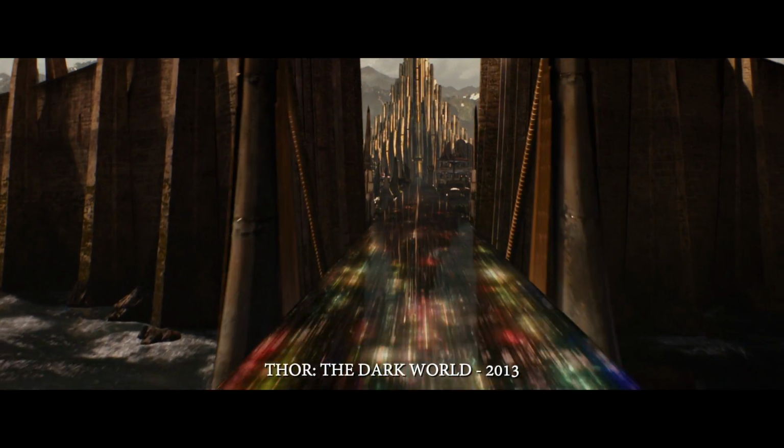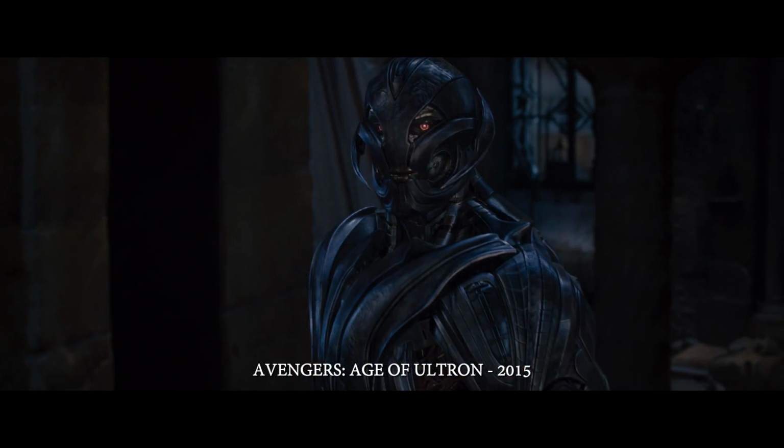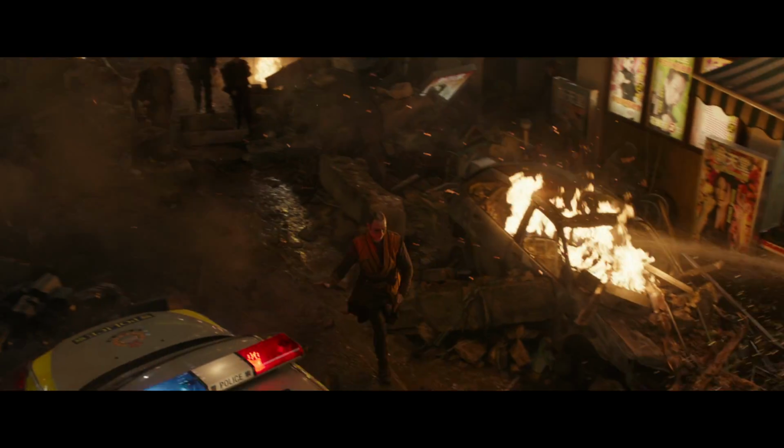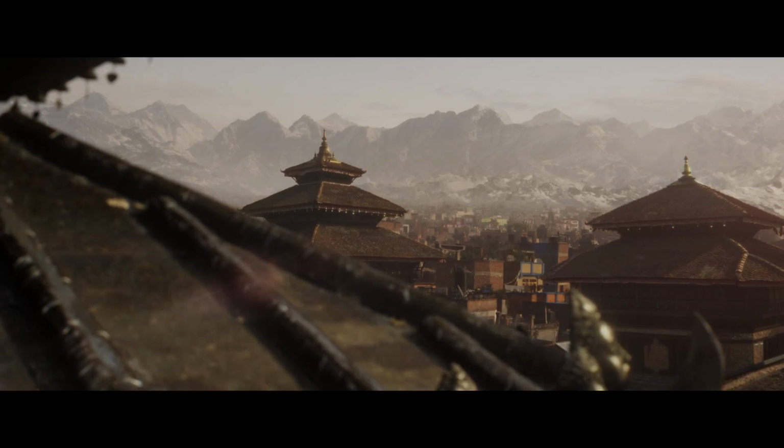Charles Wood, our production designer, who did Thor: The Dark World for us, The Guardians of the Galaxy, Avengers: Age of Ultron, he is making this film feel different and look different from any of the films that have come before. It was so out there, this film. Marvel do encourage you to go as far as you possibly can and then quite a lot further.